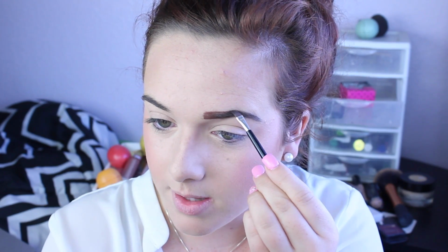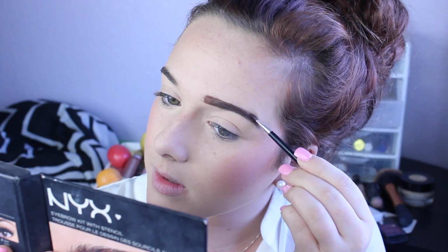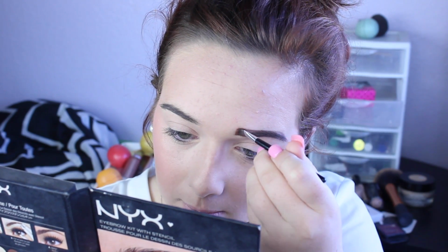Just like so. And then I will do the same on the outer part, starting at the top of the brow and then just dragging it down. And then I'm going to stay using the darker brown color down here on the outer part of my eye, because you always want the outer part of your brow to be darker than the inner part. Then I'm going to go in with the lighter shade in the palette and just fill the rest in the inner part of my brow.